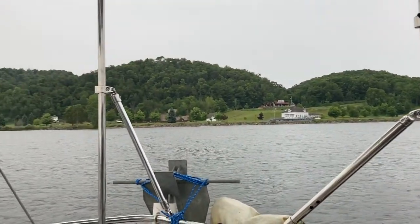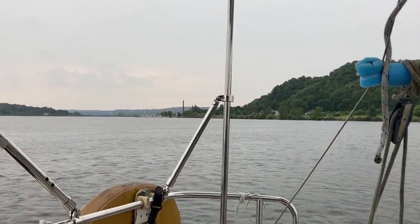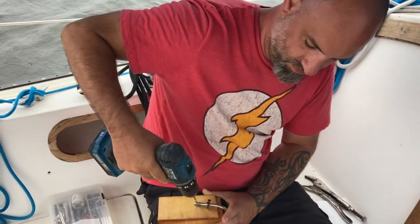Beautiful sounds of being on a boat and a little bit of a rainstorm. Oh wait, that's the call of the boat project for no good reason other than it's a boat.